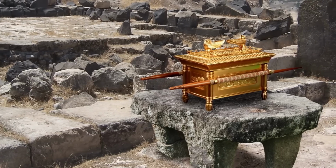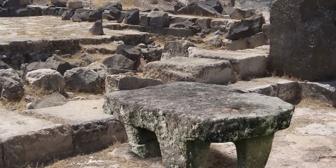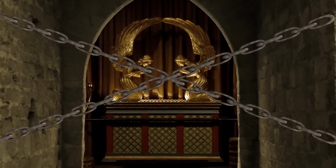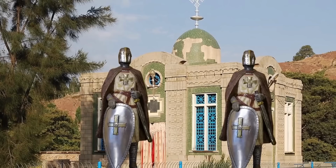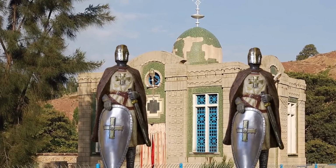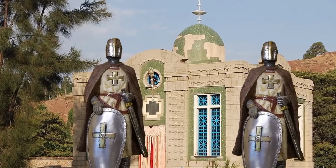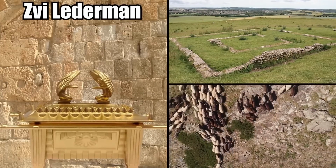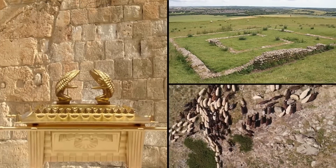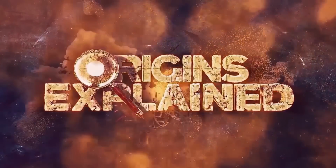Unfortunately, no actual evidence of the Ark of the Covenant was found. Nobody has seen this mysterious artifact, though the Ethiopians do claim to be keeping it in a secure church where no one is allowed to enter. There are many theories that it could be in various places around the world, protected by the Knights Templar or other secret societies. Dr. Zvi Lederman, who was involved in the project, says the temple once housed the artifact before being destroyed, plundered, and then turned into an animal pen.